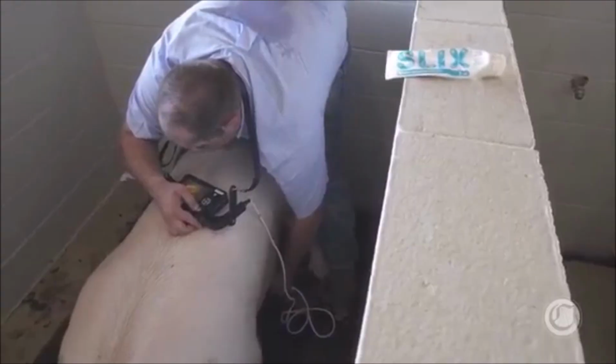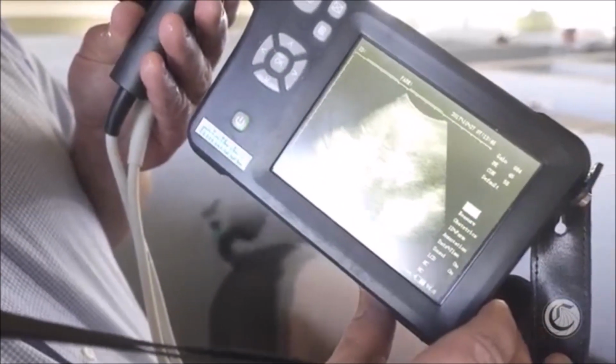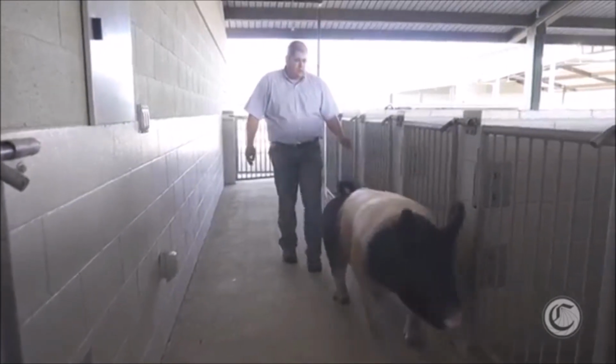What I really like about this program is the hands-on type of atmosphere. You're always touching the animals, you're helping them out, whether it be that they're giving birth or feeding them, taking care of them. It's very hands-on.